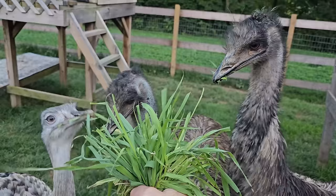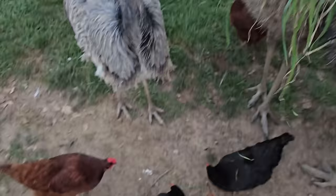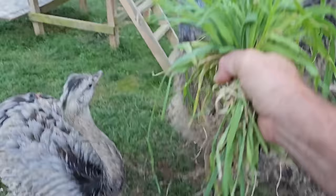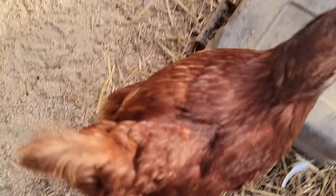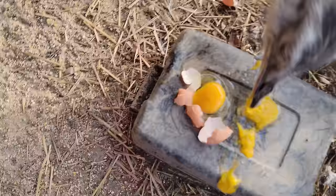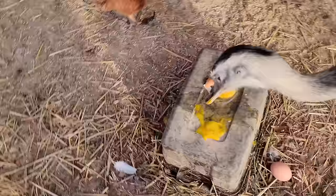I do have some clips here of the emus and the rhea eating a bunch of grass that I pick. If I do weeding around my yard, I can just take those clumps of grass and weeds down to the animals, and the emus and the rhea especially will eat them. They're pretty much omnivores. They will eat protein, like meat and things like eggs. I'll feed the chickens' eggs back to them, and the emus and the rhea will also eat them. I also give them kitchen scraps, and they'll eat that, like chicken and turkey. I mean, birds will eat anything. So that's pretty much what I do.